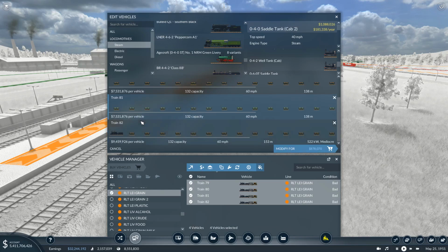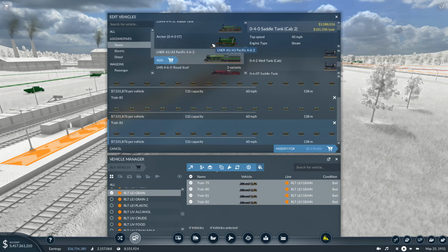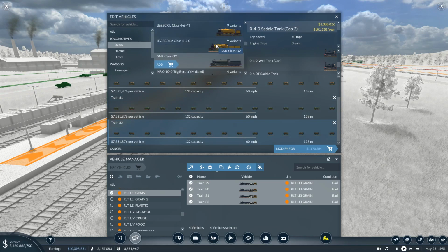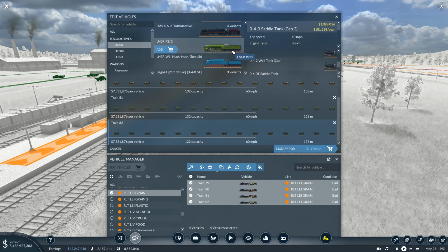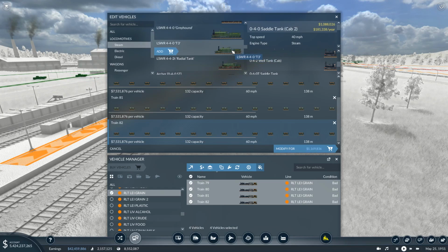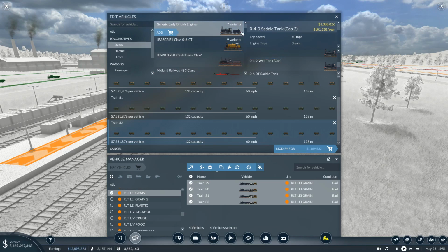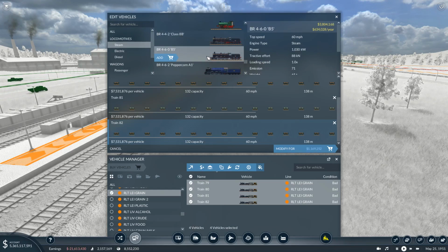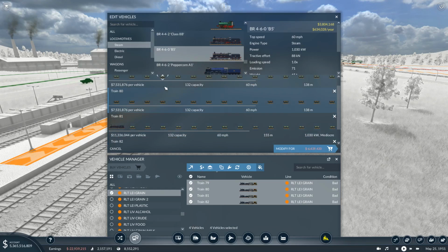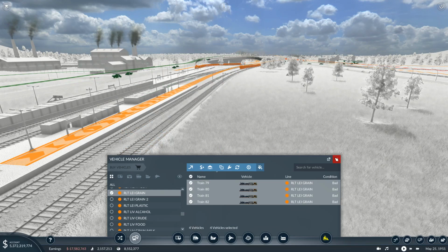1, 2, 3, 4. Go up here. Where is it? We're not going to use that Grand Central again. That's Southern. I think it's way further up. Is it? Nah, it can't be. Nah, we've gone past it, like an idiot. Right. The B5. There we go. 60. Add one there, and add one there, and modify.